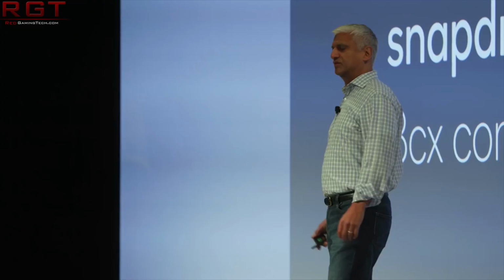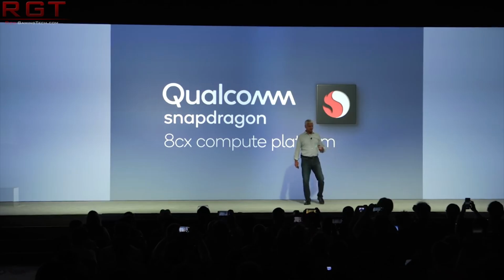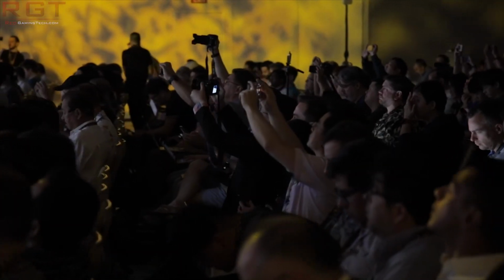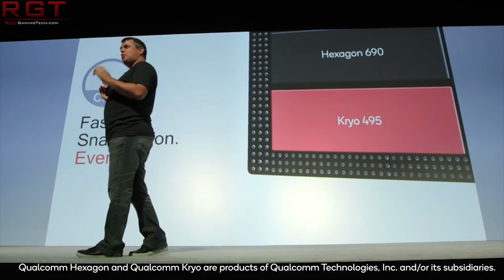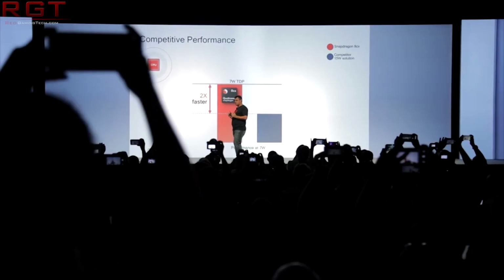As obviously it is an SoC, it does have an Adreno 680 GPU, Wi-Fi, Bluetooth, an X24 modem, as well as a Hexagon 690 DSP. And speaking of that Adreno 680 GPU, it is apparently 3.5 times faster than the Snapdragon 835, yes I can speak, words are apparently difficult, and twice as fast as the one in their newest mobile Snapdragon 855, and this is thanks to having, should I say, twice the memory bandwidth and twice the transistors, and does bring support for up to 2 4K displays at 60 Hz.